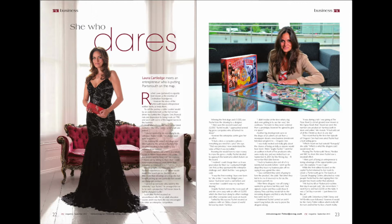Here is a double page spread from etc. magazine. My double page spread uses the codes and conventions displayed here, such as the main image and the use of columns to organise the copy.